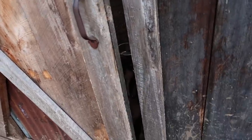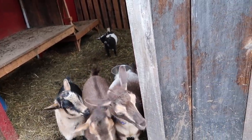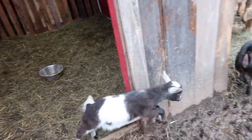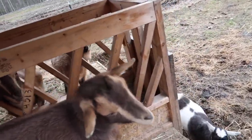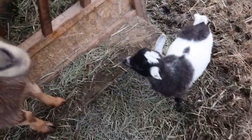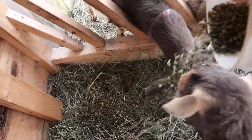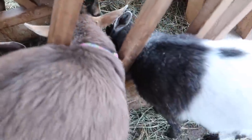I let Hope sleep in the barn with the other goats last night, so hopefully all went well. We'll find out. I've been getting along a lot better. How'd you girls all do last night, huh? Hope? Did you manage? You look good. Don't let them boss you around. She gets right in there with them during feeding time.